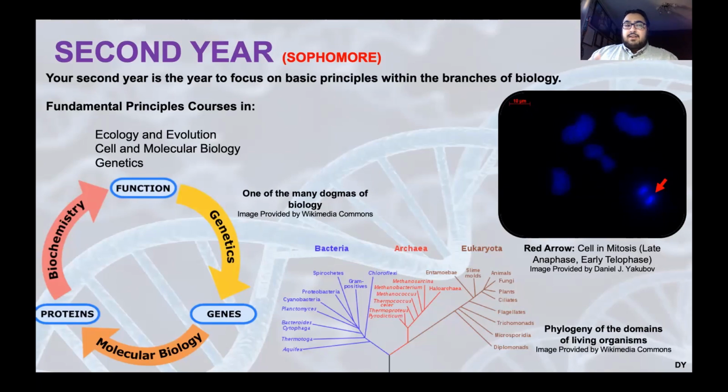In genetics, you learn that a little bit more in detail, and you also go through detailed mechanisms of how the cells replicate their DNA, their genomes, and how they replicate themselves. And in ecology and evolution, the primary focus is on talking about how different organisms came to be, talking about their phylogenies, their evolutionary histories, things like that.